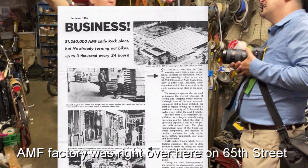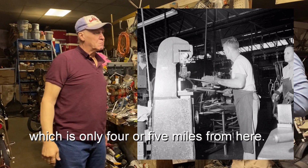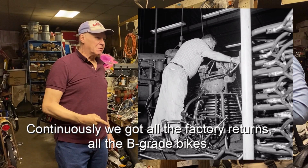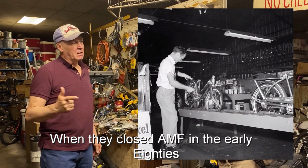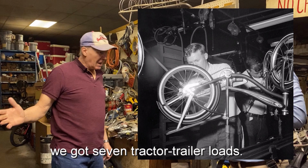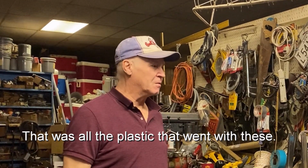AMF, the factory's right over here, was over on 65th Street, which is only 4 or 5 miles from here. And we had to deal with them continuously. We got all the factory returns, all the B-grade bikes. And when they closed AMF in the early 80s, the last deal we got was like 7 tractor trailer loads of stuff, and that was all the plastic that went with these.